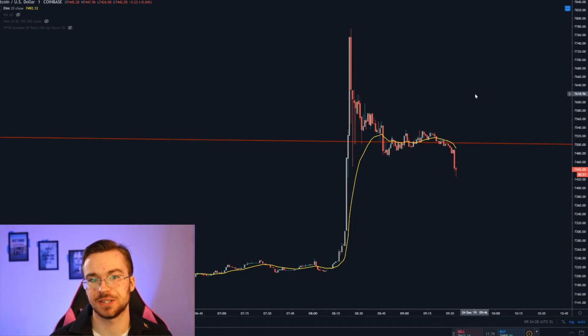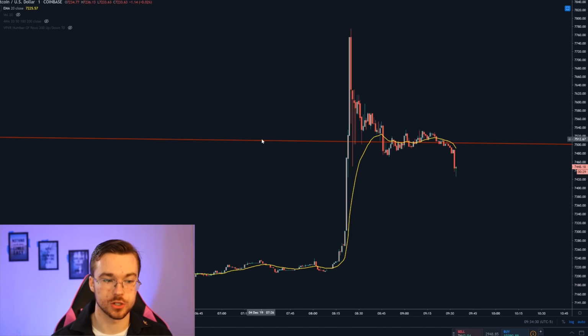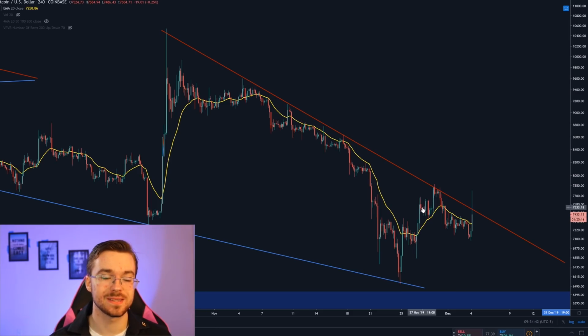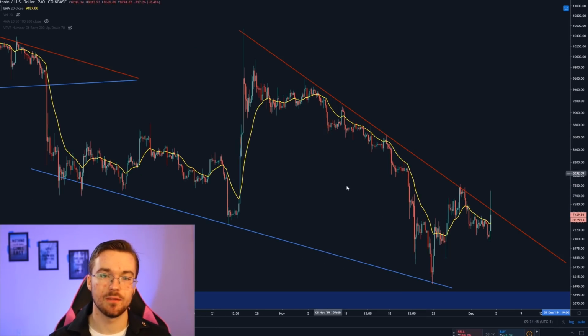Jeb here, and in today's video, something huge has happened. We just broke one of the most important technical levels of resistance on the Bitcoin chart. This red downtrend right here. And if you guys aren't familiar with this downtrend, this is the one that we've been under for the last 2 months and constitutes the resistance of the falling wedge that we're in with a price target at $10,000.